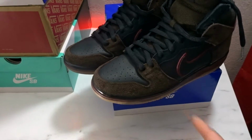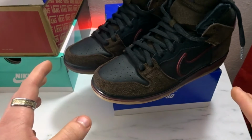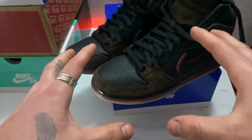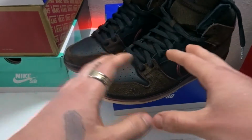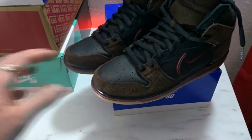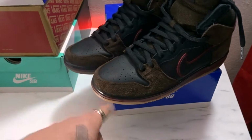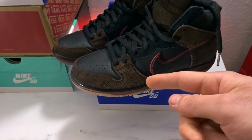Another cool thing about these is there's this place called Brooklyn Projects in New York, I believe, and when you bought these on the release date, it came with the Bloody Dust bag. It's pretty crazy, but it's like the whole Slayer rock and roll, blood and all that stuff. I thought that was pretty dope. It also came with a t-shirt as well, but I don't have those. I just have the shoes with me. But yeah, let's go into the next one.